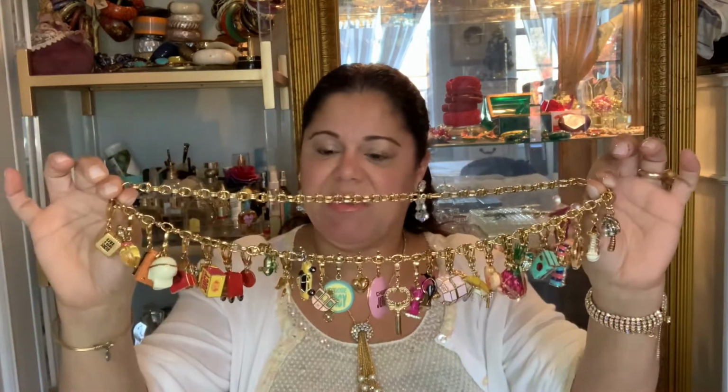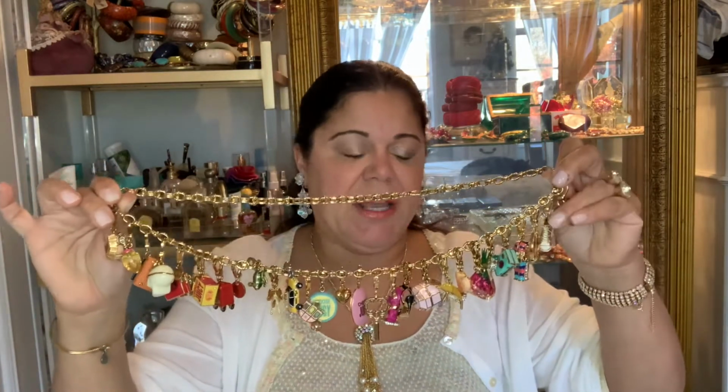It's actually a charm necklace, and I have two of these charm necklaces. This one is Juicy Couture, and then I have another vintage one that I'll be showing you at some point. But we'll be exploring each of these charms, and I'll tell you a little bit about them, maybe a little story behind them. And so without further ado, let's get started.